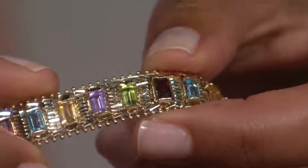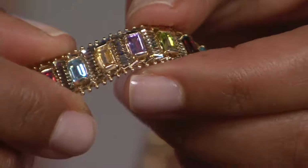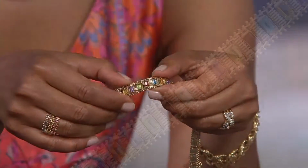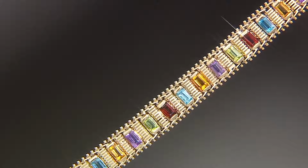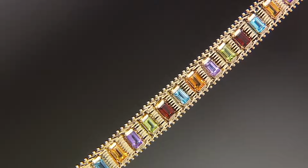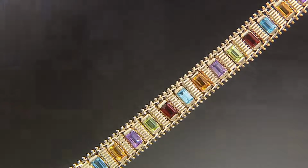So this is 6 easy payments of $250.67 for the 6 3/4, of $267.33 for the 7 1/4, and $295.67 for the 8 inch. You're looking at the 6 easy payments, but you've got 12 months of special financing when you pick this up with your Q card.